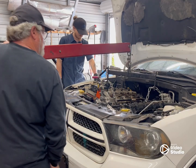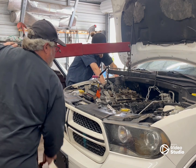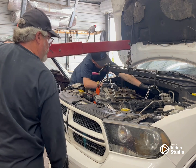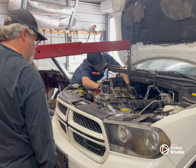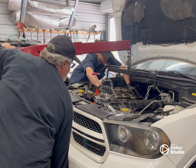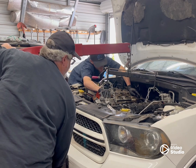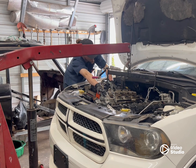So anyway, back to the Durango. Let's get this out of here. What do you want to go up front? 6 inches, 8.